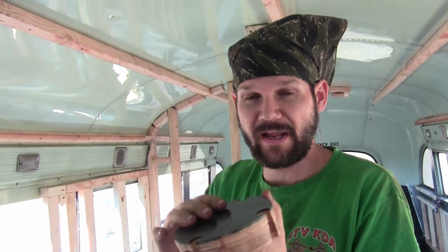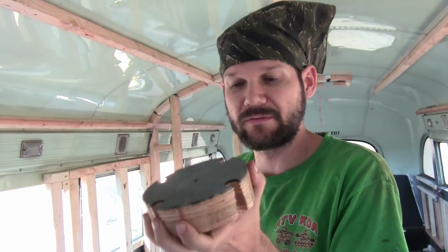It's nice and thick. So that's what our flooring is in this bus. That's why I didn't pull it out. And I looked it up. This bus has been in Fresno its whole life. They get 11 inches of rain here a year. So I doubt they're going to have any water rot issues.